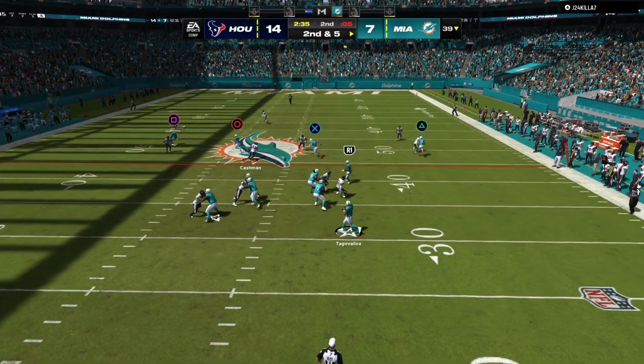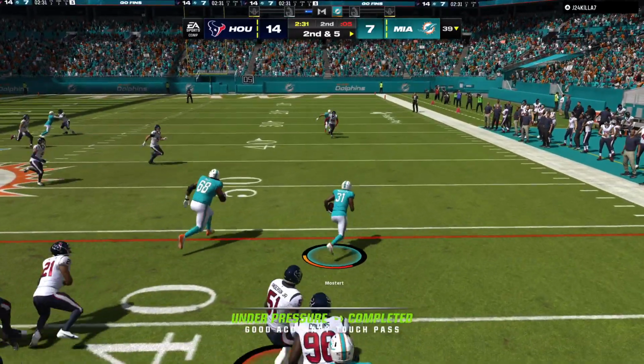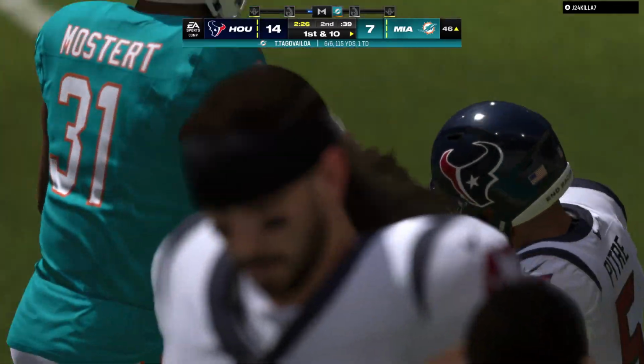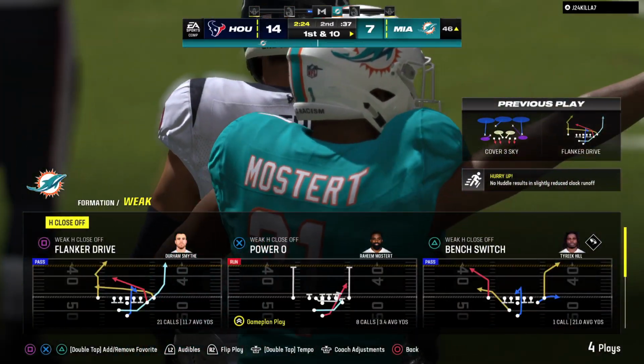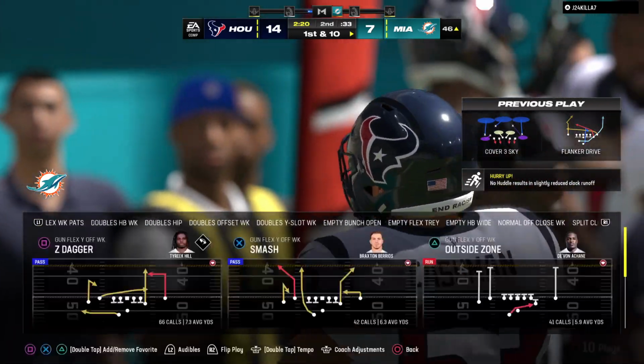Tagovailoa to throw on second down here. He'll hit Mostert again here. And he'll be taken down, but not before he gets into enemy territory. The Dolphin passing game rolling here. They've got another first down.